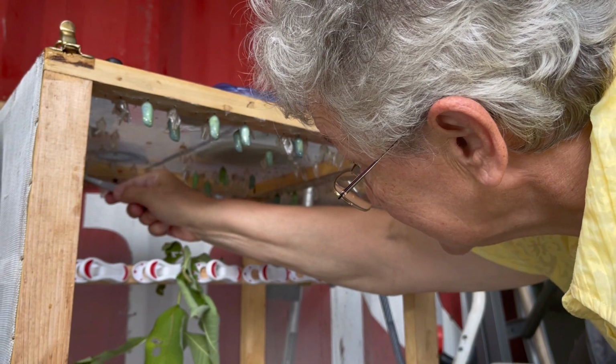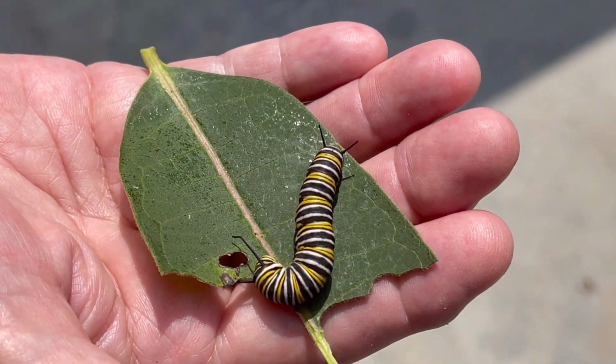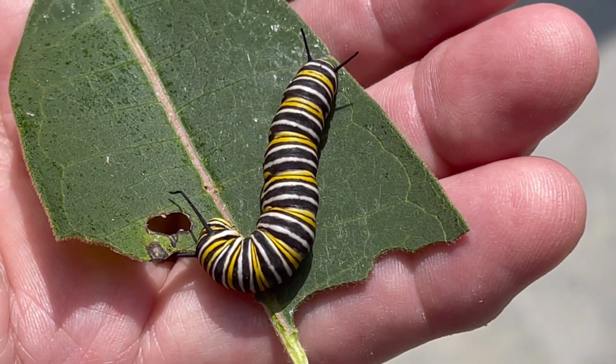Are they your pets? No, we wouldn't go as far as that. Well, I know, but I mean, like, you raise them. Yes. As I say, you raise them and let them go. I don't mean the word pet, but I mean, really, you take care of them from the start.